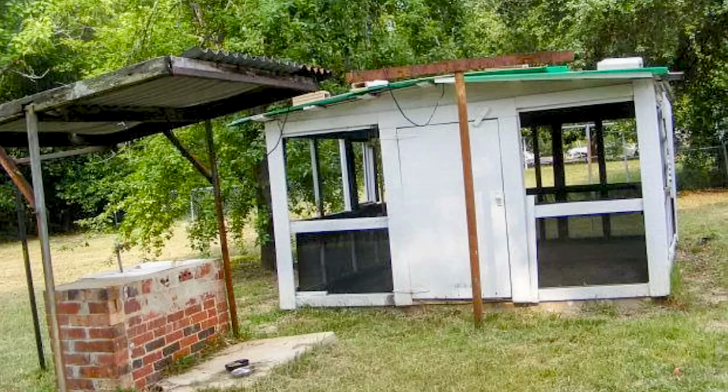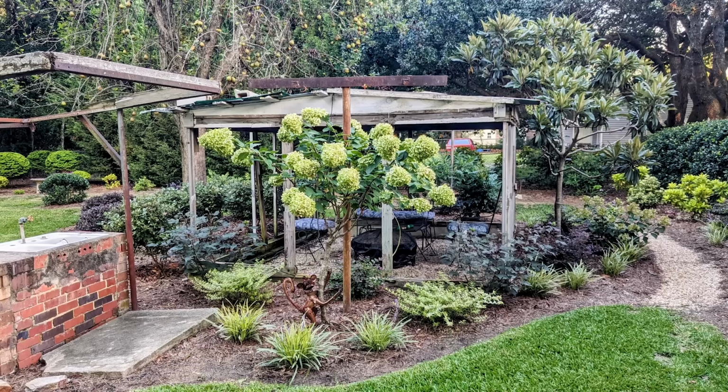This is a before of what looks like an outdoor sink in a shed, like a chicken coop or something like that. And look at this incredible transformation that this space underwent. You have the tree form hydrangea paniculata, and it's underplanted with lots of other interesting things. Really, it's just one of those changes that wows me when I open the email and I see one of these befores and afters.